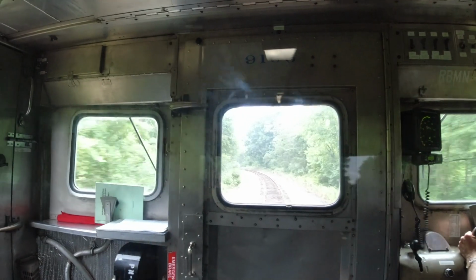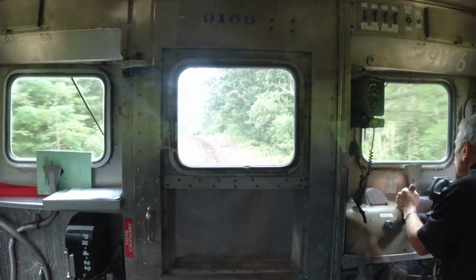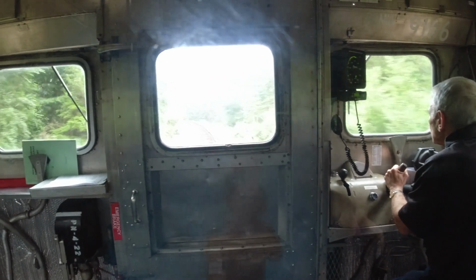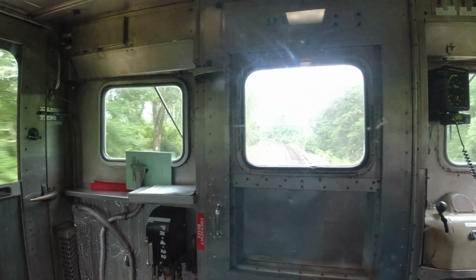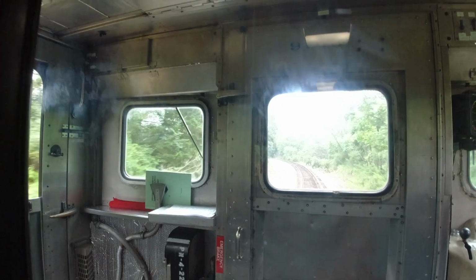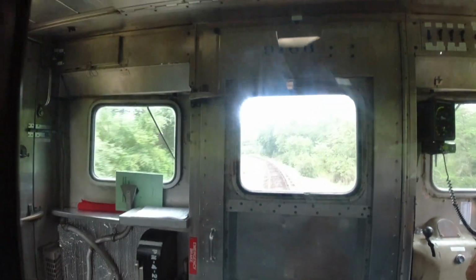Give you guys a first-person look at what it's like to be in one of these Bud RDCs. Got our engineer up there. He's actually the guy who told me about this trip when we watched these pull into Reading last month. Maybe it was last month, maybe the month before, but I wouldn't have known about this trip otherwise, so that was really nice of him.